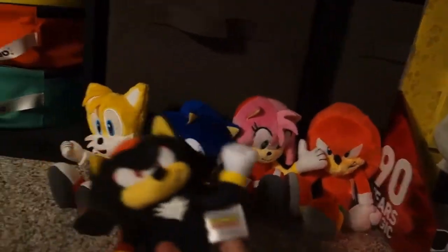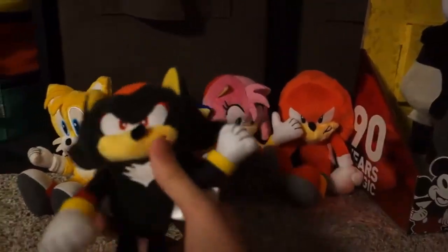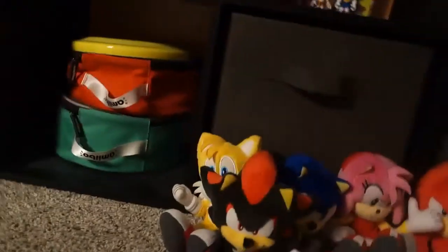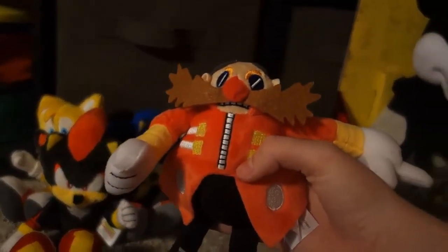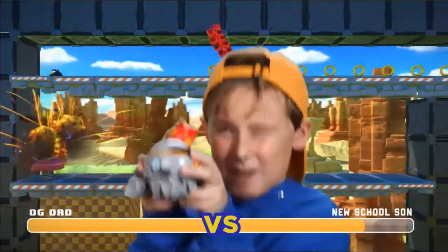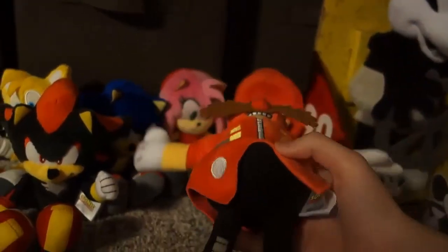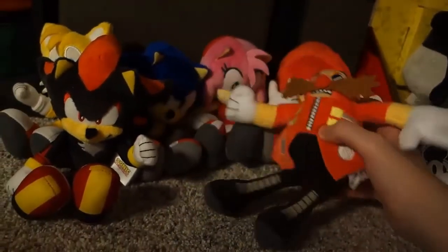Here is Shadow from Wave 3. I'll put him right over here. Here is the modern version of Dr. Robotnik. Everybody knows they call him Dr. Eggman. From Wave 4. I'll just put them right here.